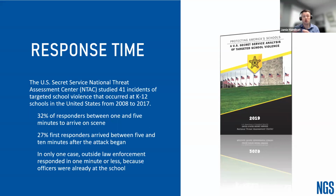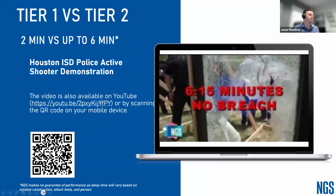the school. So even when the officers are already at school, it's taken up to a minute, when we already know from the Nashville incident, and we'll show you from our active shooter demonstration, that forced entry time without security film is about 20 seconds. So buying time is absolutely crucial in these circumstances.